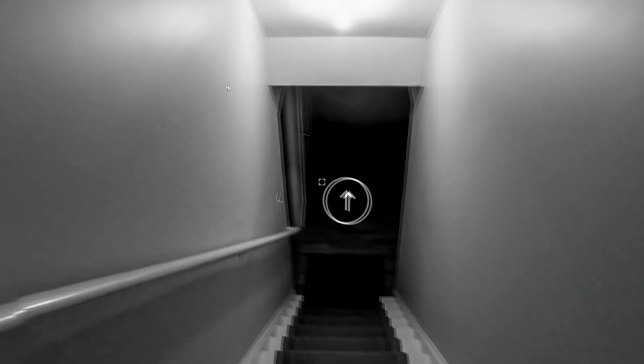Oh, I just didn't look the right direction. I just wanted to go down the stairs. I'm not fucking around with no dolls.